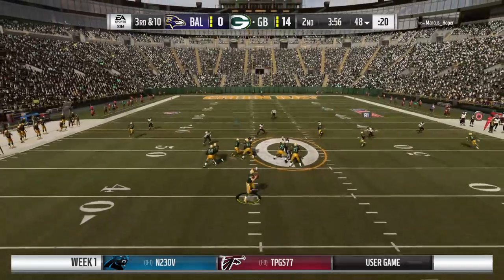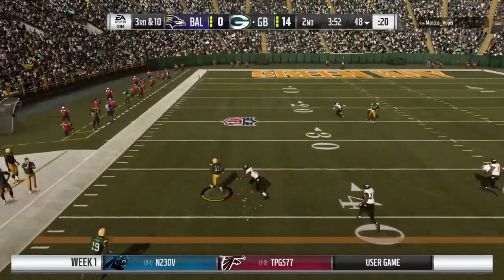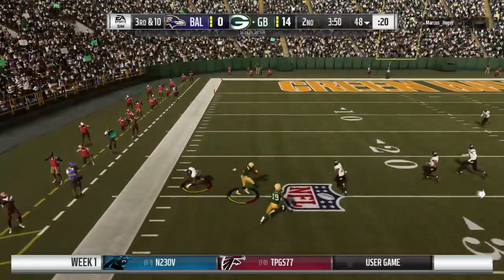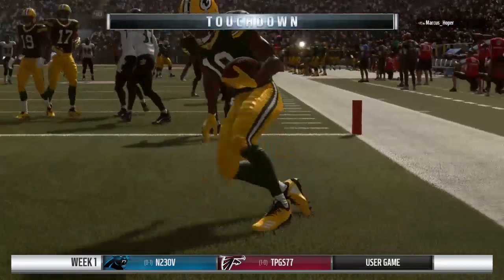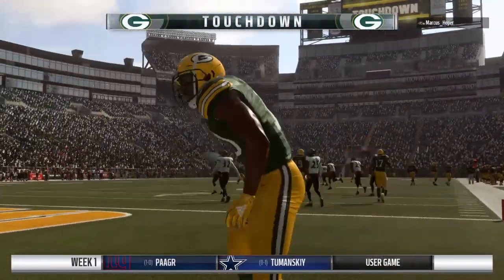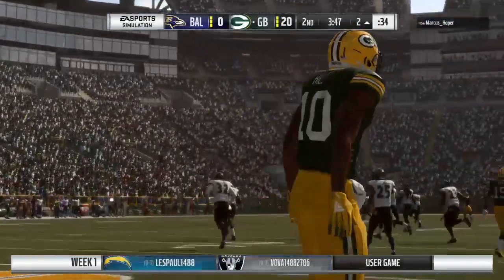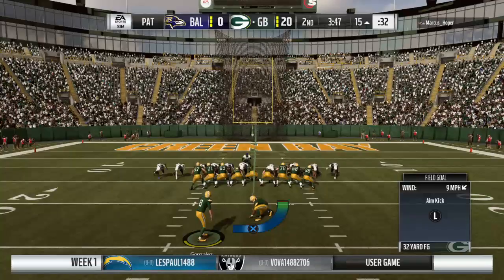319. From the gun, it's Rodgers. He is going to find Hill here. Nice footwork at the 25. Touchdown, Packers. Tyreek Hill, already his 2nd touchdown here in this opening weekend. And the Packers add 6 to their lead.